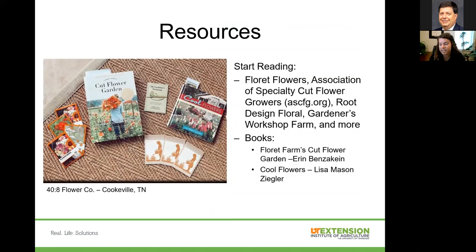Some resources that I've found that a lot of flower farmers highly recommend is, of course, Floret Farms. If you have learned anything about flower growing, you have probably come across Floret Farms, and for good reason. They have a lot of educational resources. She shares a lot of information. I believe they're also now part of the Magnolia Network, so they're kind of a big deal. And they have some great books out there.